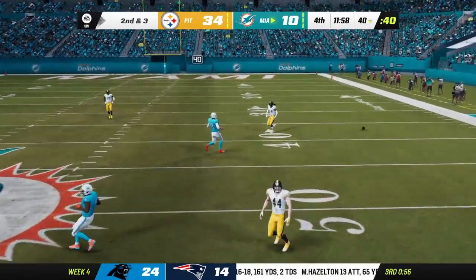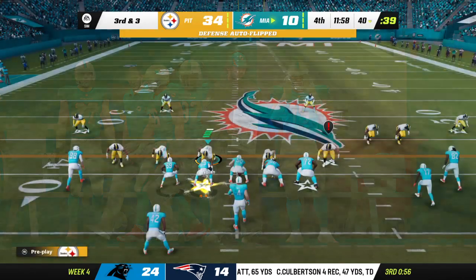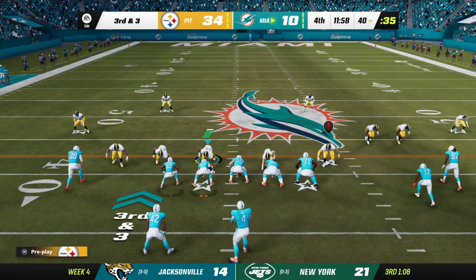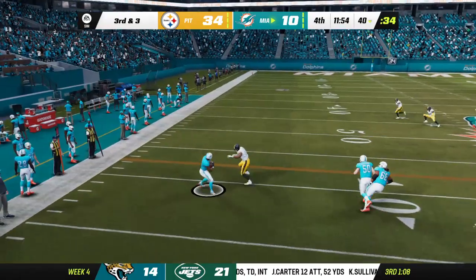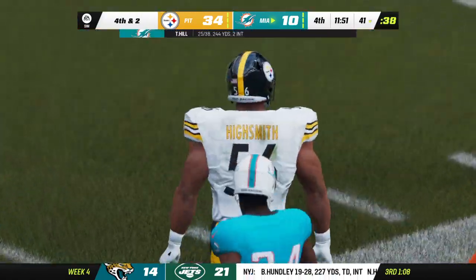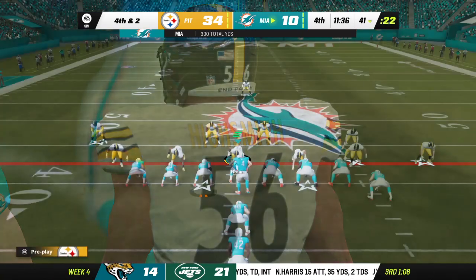From the 40 now on second down. Hill. And that one off the mark behind him. Incomplete. The Dolphins on third down. They've converted 5 times in their many chances thus far. Here it's 3rd and 3. Now they go screen. It's complete. And this is not going to be enough. Was in search of 2 yards and only got halfway there.